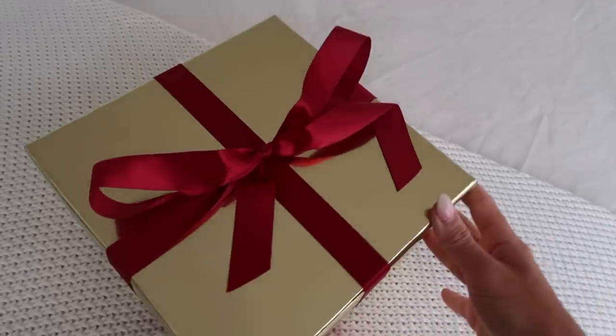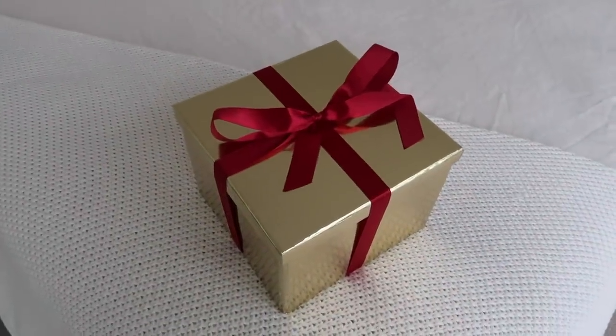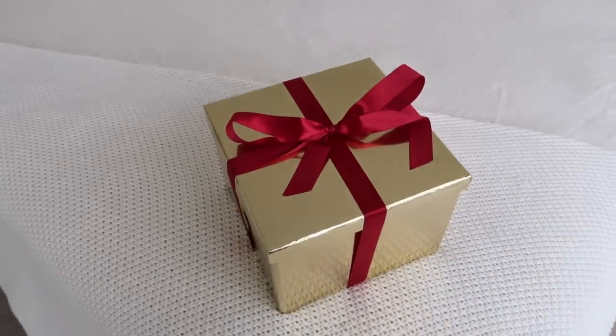How cute does this look? I feel like it looks like an even better present just because it's wrapped nicely. Like there could be a piece of toilet paper in there and some would still get excited about it because of the packaging. I'm obsessed.